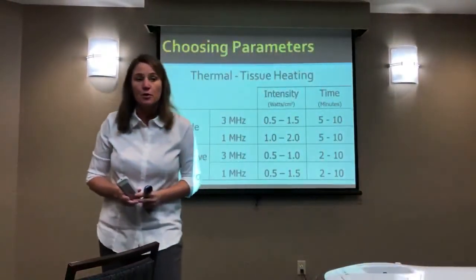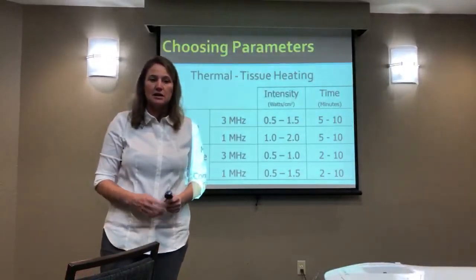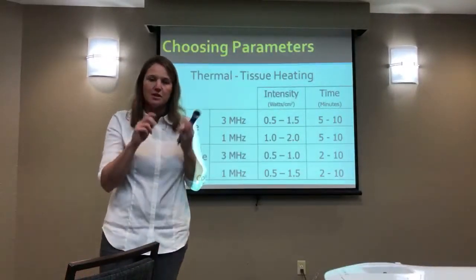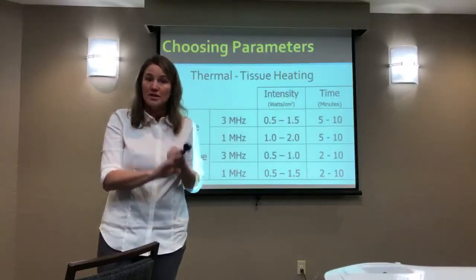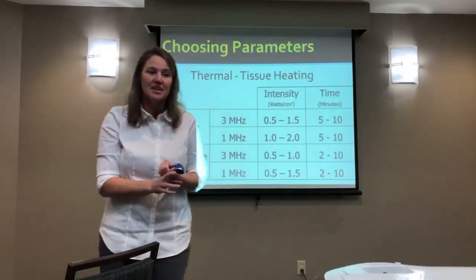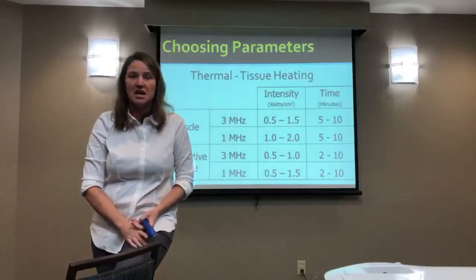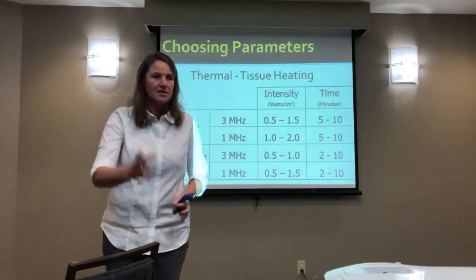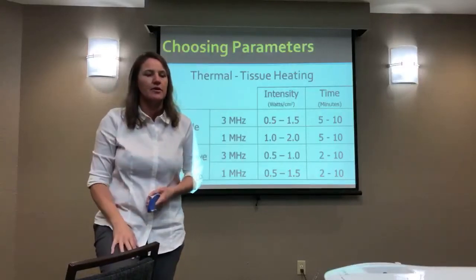Okay, so from a thermal perspective, it's a little bit complicated because you have to think about the frequency, the target tissue, the depth. Your technique is going to play into this very significantly. So what I've tried to give you here is a chart. Now, I made this chart. This is not out of any textbook or anything. This is something I came up with for this class, for us to go over together.